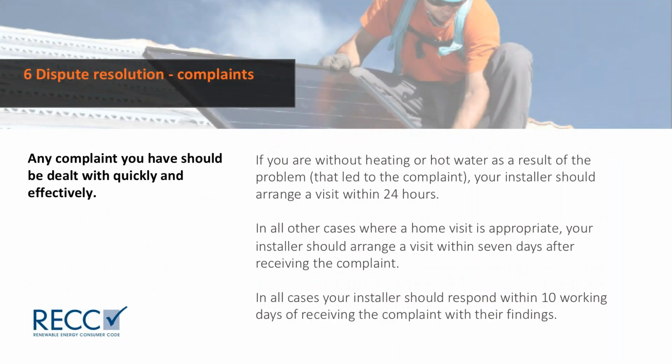Okay, I'll just spend a few seconds on dispute resolution and related complaints. Rarely things may go wrong, but it's very important that you understand the procedure if there is a complaint or a dispute. If you're without heating or hot water as a result of the problem, then your installer should arrange a visit within 24 hours. In all other cases where a home visit is appropriate, your installer should arrange a visit within 7 days. In any case, your installer should respond to you within 10 working days of receiving the complaint.